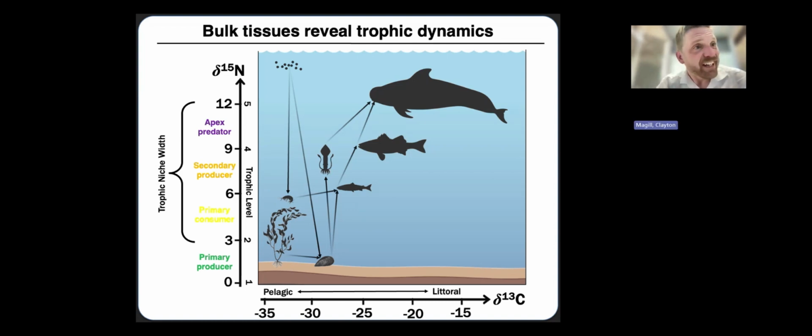I also like to highlight that bulk isotopes give us a variety of different tools. One of them is nitrogen, and another one is carbon. And this carbon's interesting because you get it from the same sample that you get nitrogen isotopes from, and it gives you different, and I'd argue complementary, information about where this system is situated.